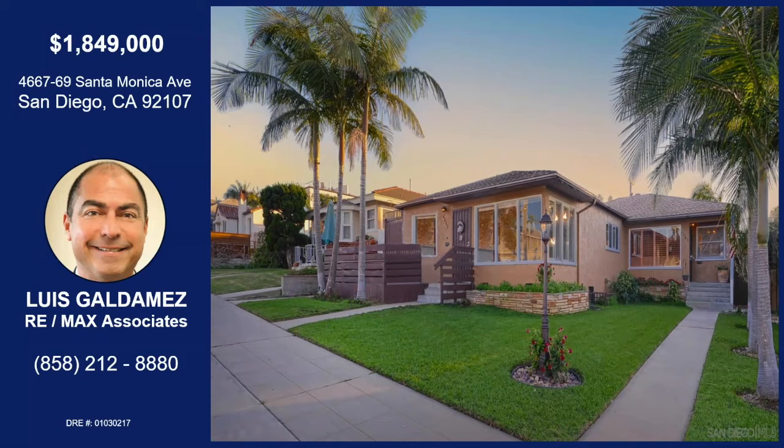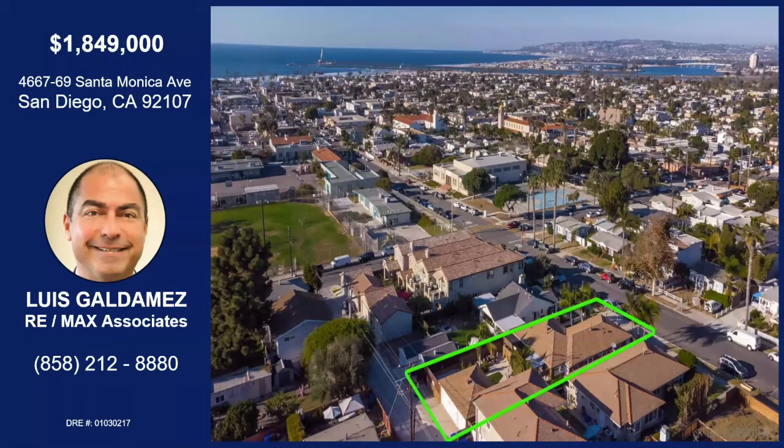Today, I'm with Luis Galdamez, and it looks like we have a really great opportunity here. Tell me about it. Thank you for having me, Ariana. Yes, of course. This is an awesome property located in the world-famous Ocean Beach city. Great. And it's a double lot. It's a five-bedroom unit, two baths, okay, with alley access, and a three-car garage.